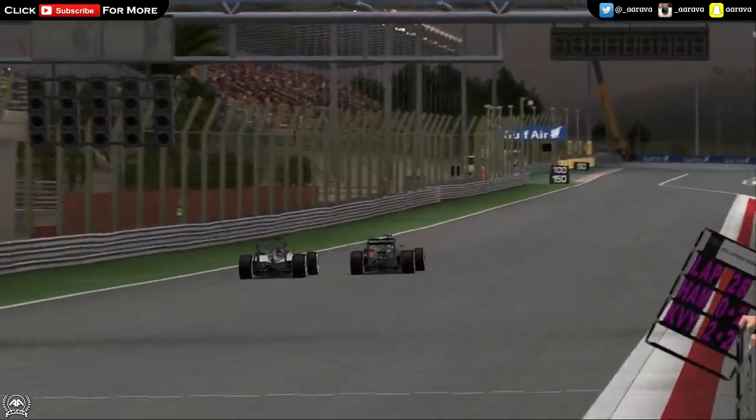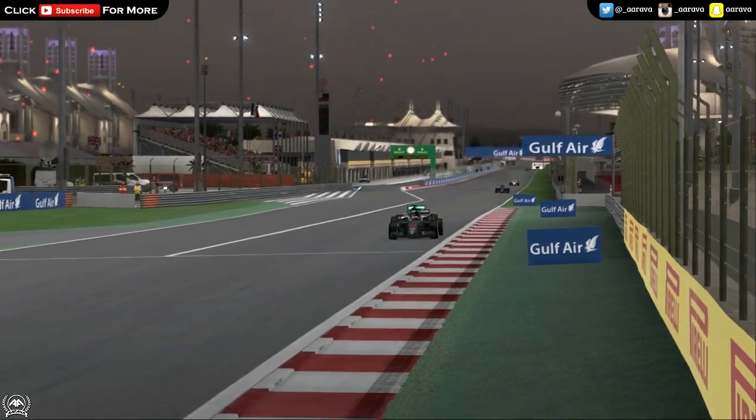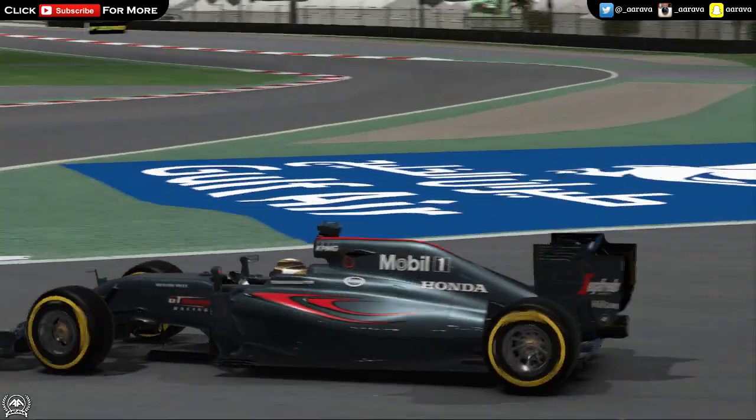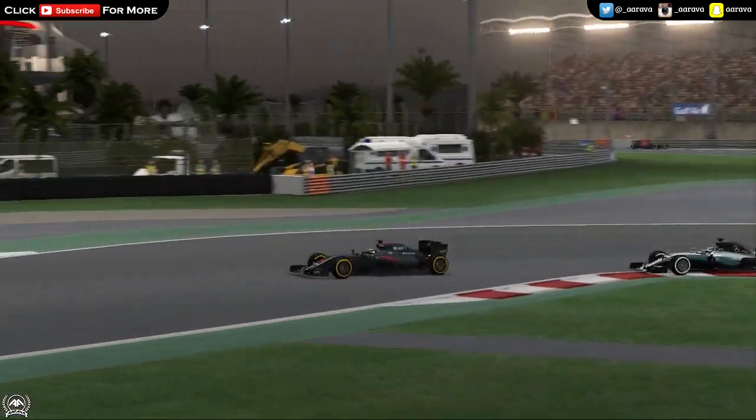Here we come on the right hand side as the fireworks start to go off as we go towards the ending of this Grand Prix. We get back into what will be 6th place as Hamilton has to settle for 7th for now, but he gets a pretty damn good exit off this corner.